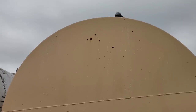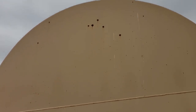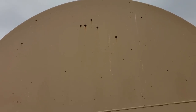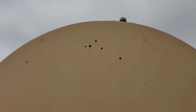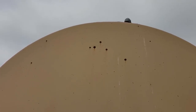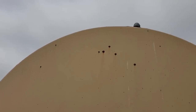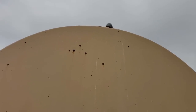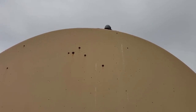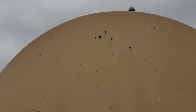So I want to show you what these guys have to put up with out here. So you've got, looks like 1, 2, 3, 4, 5 pretty good size dents in the tank. Looks like that one up there, I don't know if it penetrated or almost did. And then you've got, so there's 1, 2, 3, 4, 5 there, then a small one, 6, 7, 8 other ones.